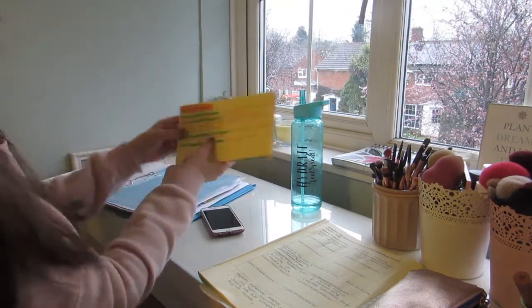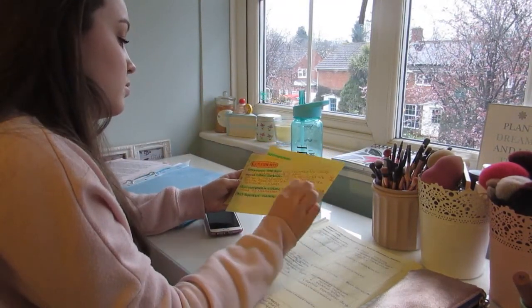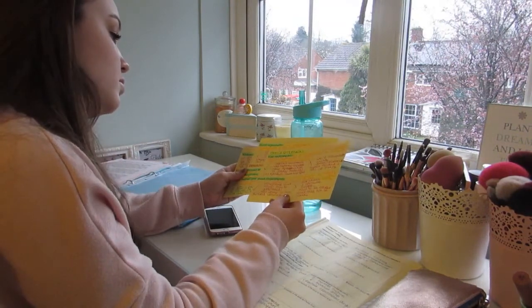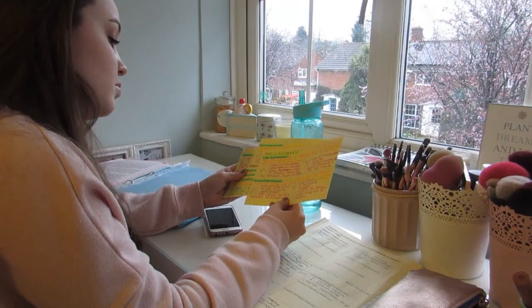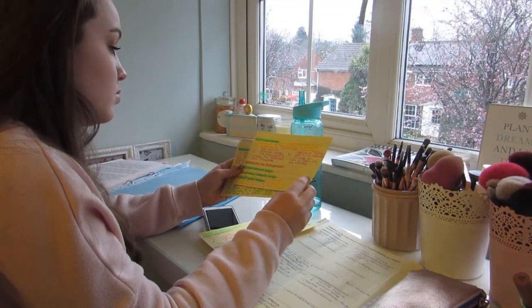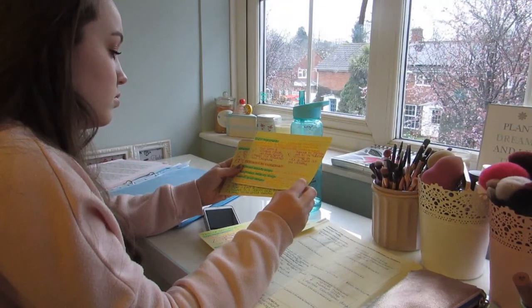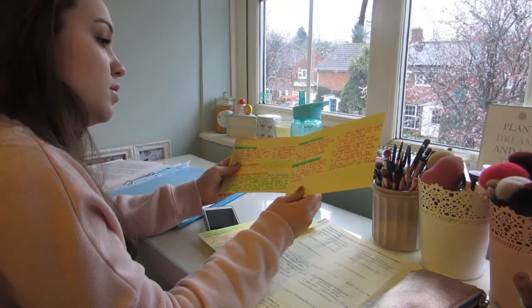So I just got out my flashcards and I just went over the self-report experiments and correlations flashcards that I made for psychology, just for some light revision, you know, after a full day of revision. I needed to do a little bit more work, but I didn't want to do something that was going to be too mentally challenging and draining anymore.